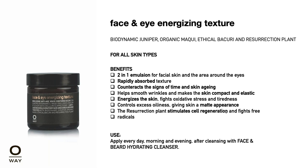Eyes, face, and neck. It really controls the oiliness and gives more of a matte appearance to the skin. It's not going to be super shiny. Women like to have more of a glowy look, where men prefer more of a matte appearance, and this does a really good job of that. The resurrection plant stimulates cell regeneration. So again, exfoliating and hydrating at the same time, and it's really great for all skin types. After you cleanse, this is what you would use.